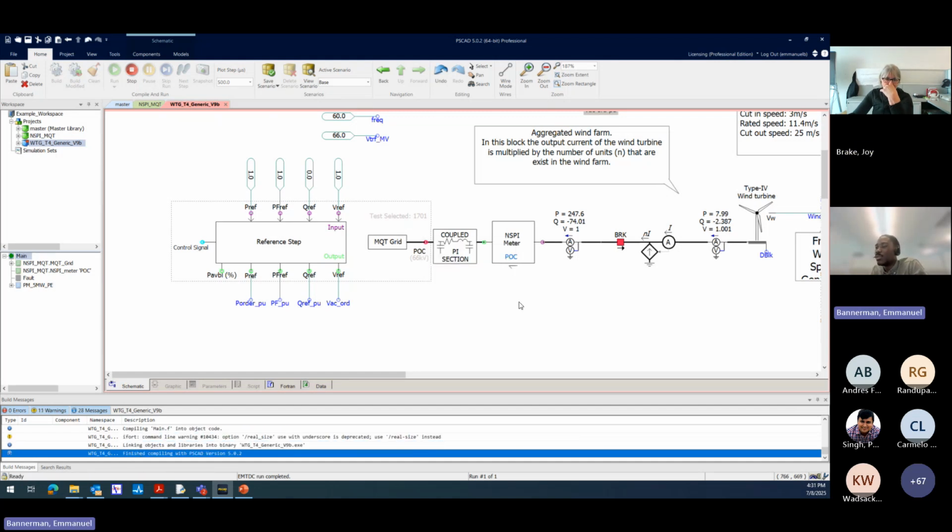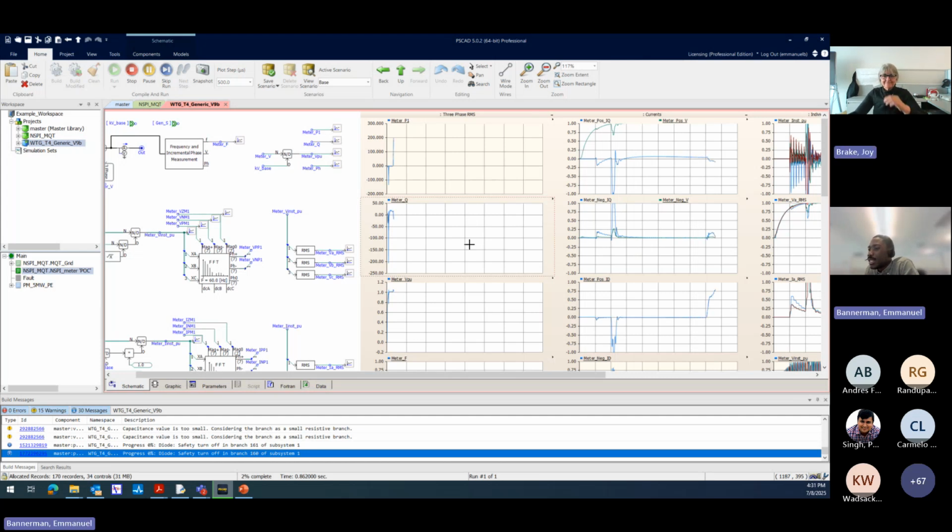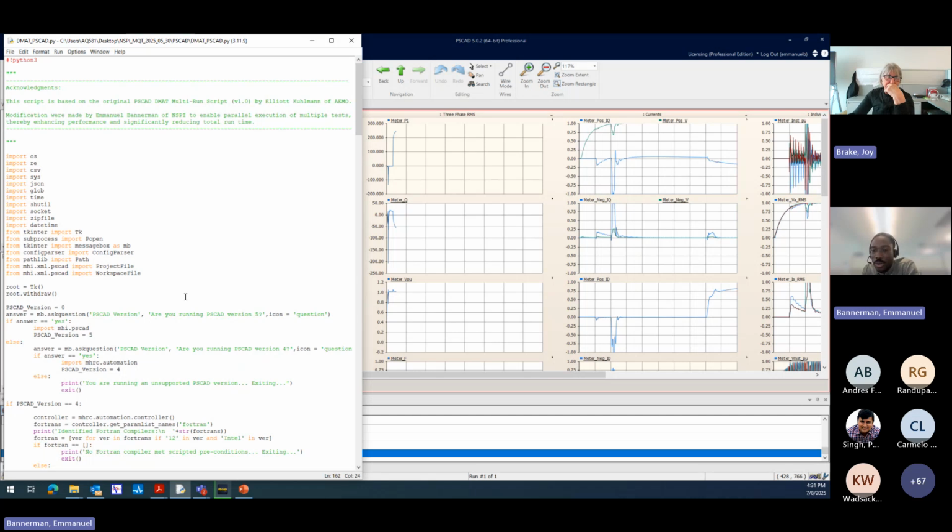Whilst the simulation is running, I can double click on this NSPI meter to get live results. I can see the active power, reactive power, and the voltage at the POI. Whilst that is going, I'll quickly mention the script we have here, which Joy also alluded to. We have a script that allows us to run multiple tests at a time in parallel. The number of tests you can run in parallel is limited by your PSCAD license. Right now on my machine, the license allows me to run a maximum of 8 parallel simulations, but on our bigger machines, we can run 64 simulations at a time. Depending on how complex the model is and the solution time step of the PSCAD file, you could get results every 5 minutes, or the longest I've seen is 20 minutes.